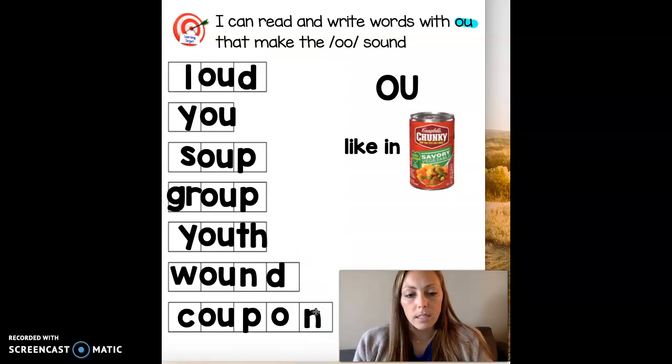All right, let's practice reading these words together. I know some of them look a little bit tricky, but I know you can do it because you know that OU says ooh. And what's the other sound it makes? Ow. Let's start with our ow word. Loud, loud. That was our review word. Now we're to our ooh words.